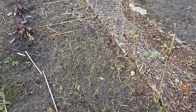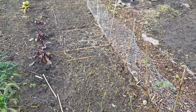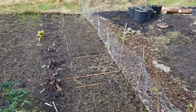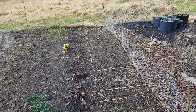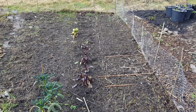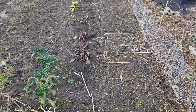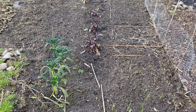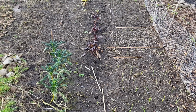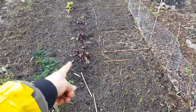Just having a really quick peek at the garden. Now this garden is a bit of a mess because we're still figuring out where things will go, and we pretty much just dug it all last year. Got some old kale here. Could use with a bit of protection from the wind. And some beets that I left.